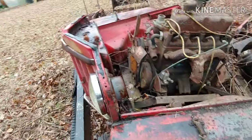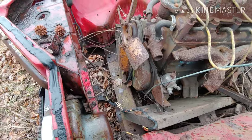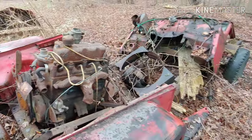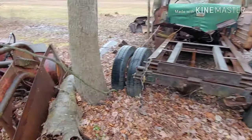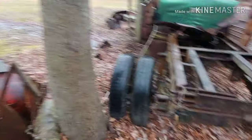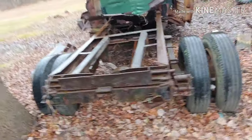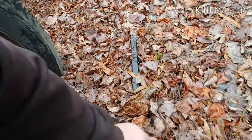This thing's barely even on there. I don't even think that engine's held in there. It's just sitting on wood, it looks like. Hopefully it stays on there till it gets on the trailer. I think we're going to hook the winch to this and see if she'll at least start to move. See if she's all locked up. Oh man, it is soft back here. I'm sinking. Oh, you hear that? Oh, that's nice.